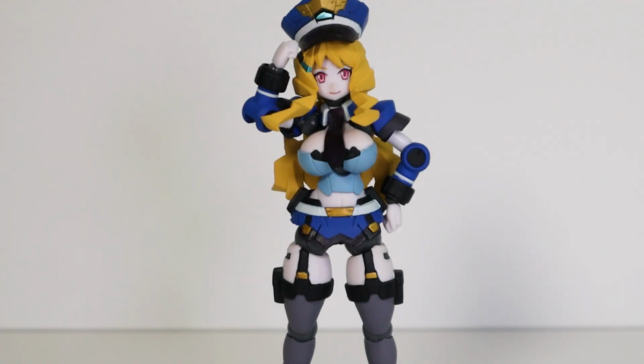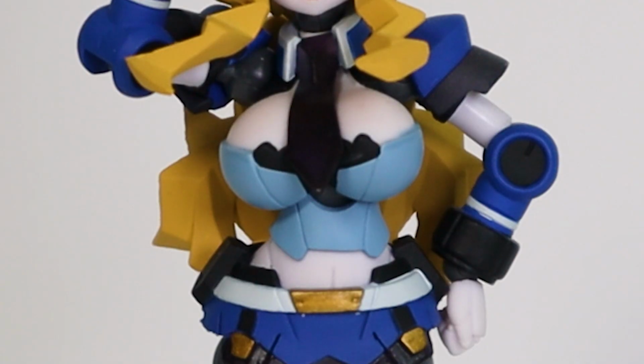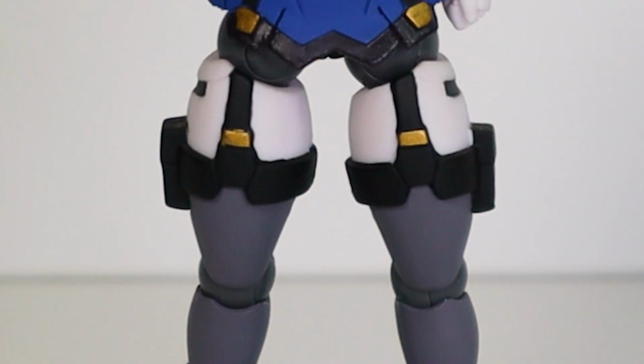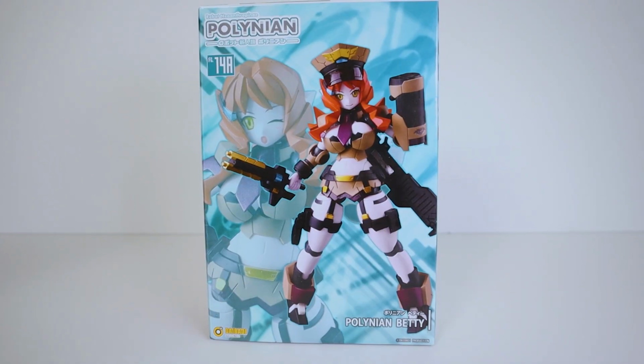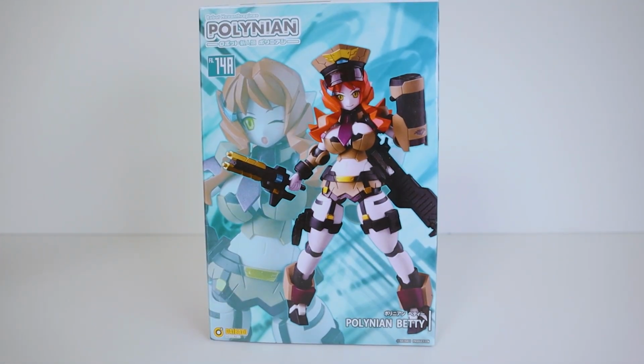If Kelly taught us anything, it was that some cops truly are bad. Bad to the boobs, and the butt, and thighs. But today we want to learn just how bad a military mama could be. That's because today we will be looking at Polynian number 14A, Betty.